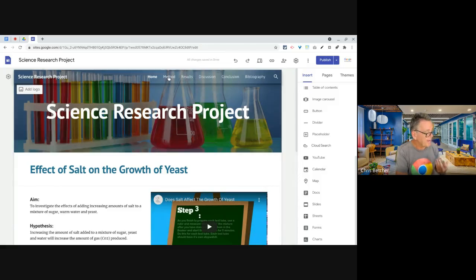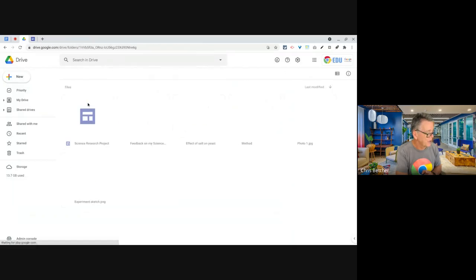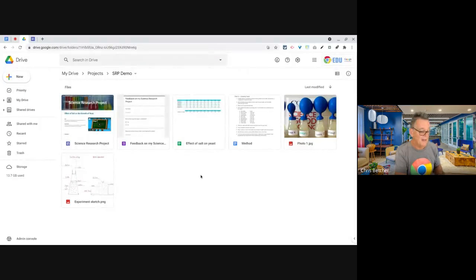If I go to the method page, which at the moment is blank. Now, this particular student, I'm just going to pop over here to my Google Drive for a second. I want to show you what this student's done: created a folder inside Google Drive and collected all of their resources in one place.